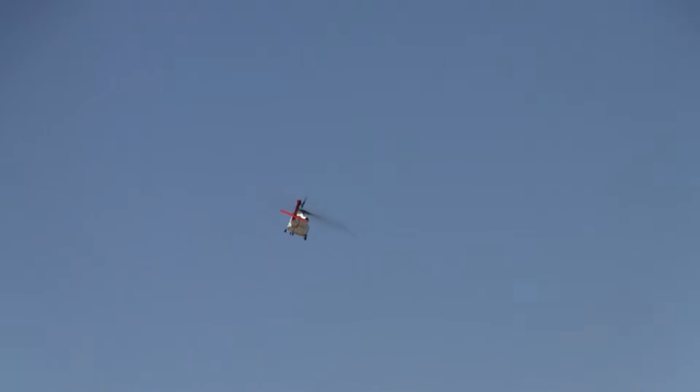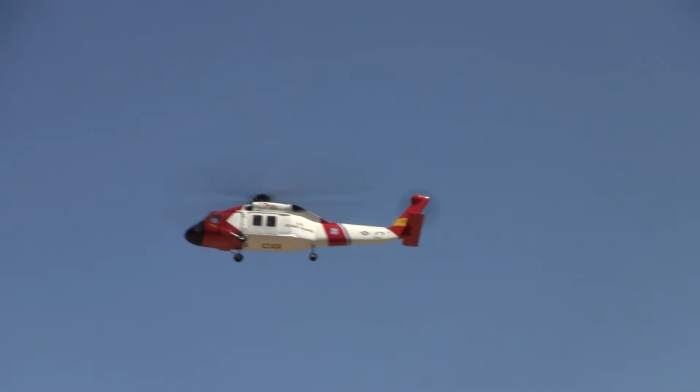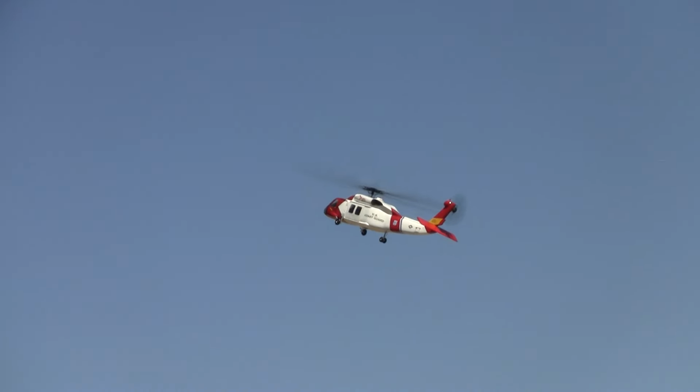You never know what you're gonna find when you go to a fly-in. Just never know. Bumped into David and he had this beautiful helicopter. David's a Coast Guard veteran, and he actually crewed on these aircraft. So he built this out of homage to his service.